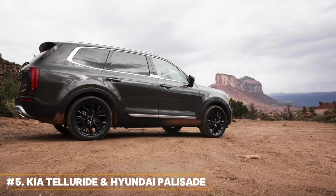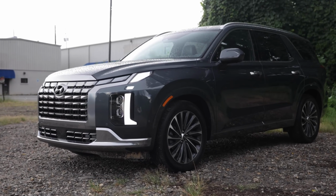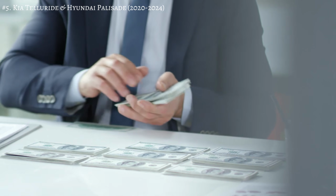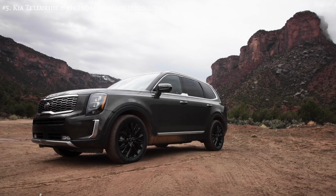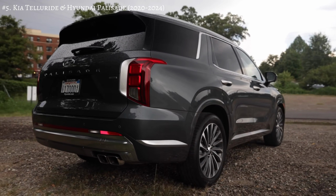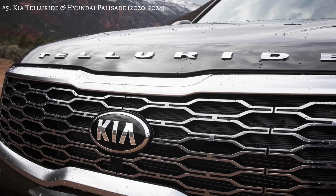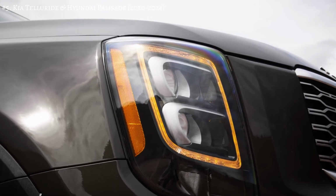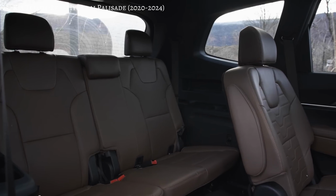Coming in at number 5, Kia Telluride and Hyundai Palisade, 2020 to 2024. If your budget allows for a newer pre-owned vehicle, the Kia Telluride and Hyundai Palisade from 2020 to 2024 are sensational choices. Mechanically identical underneath their outer body panels, these corporate siblings have consistently sat at the very top of their mid-size 3-row class, according to Edmunds Automotive Reviews.